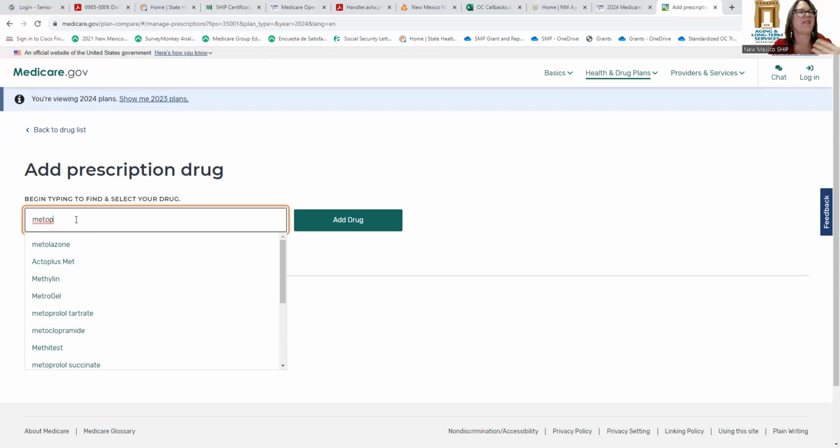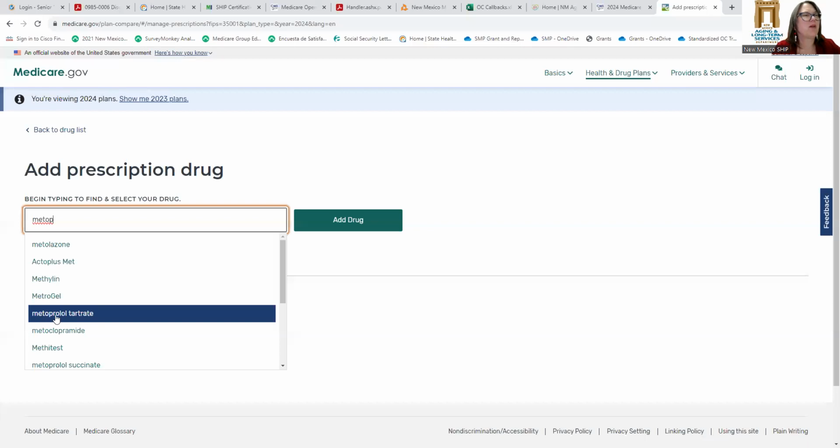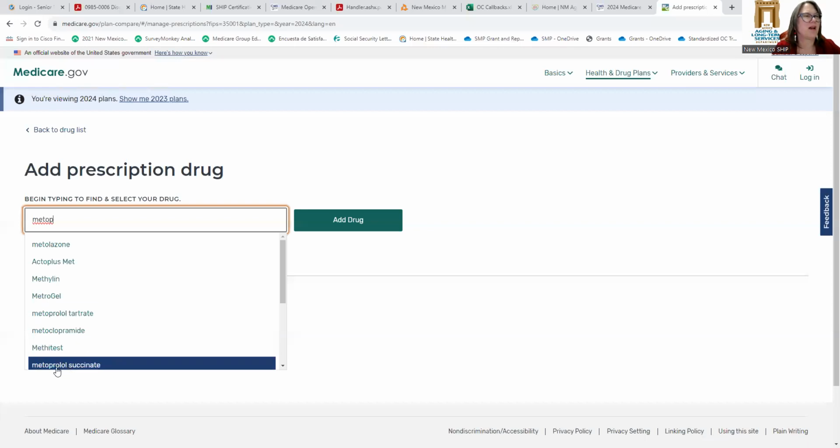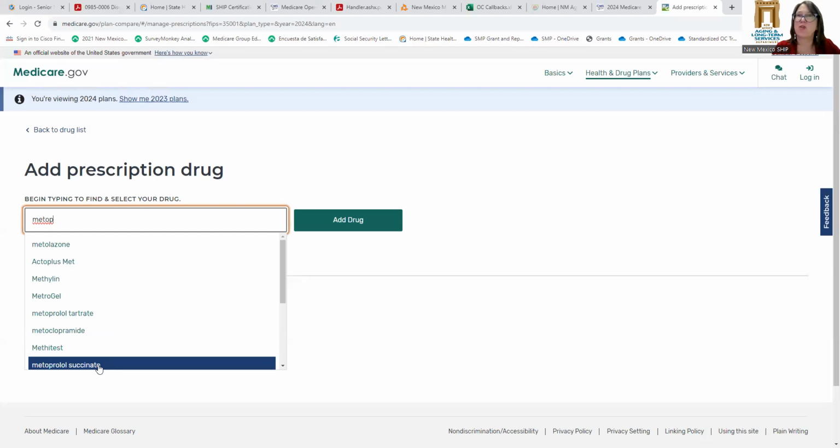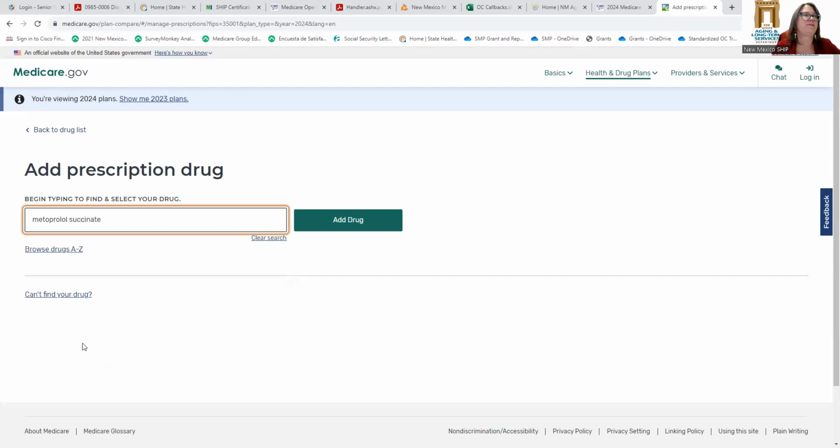And you can see that as soon as you start typing, it starts to anticipate what you might be looking for. So I'm going to go with metoprolol. Now there's two metoprolols here, tartrate and succinate. So it's really important to know which one you take, because again, one may or may not be on the formulary for the plans that you look at, and the cost may vary. I'm going to choose that one.